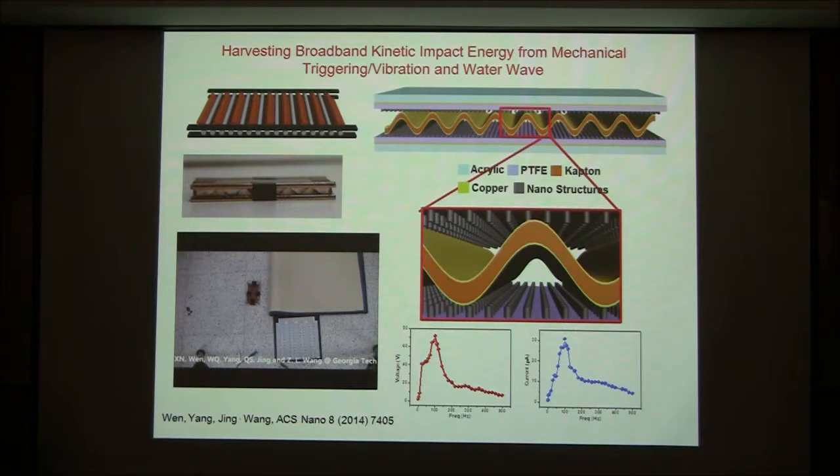You can do this one as a robust structure here. This is a sinusoidal structure here, and this has very good power robustness, and it can work for a very long period of time without failure. So this one is a device made like this. This again utilizes contact separation and a sliding mode both in one.